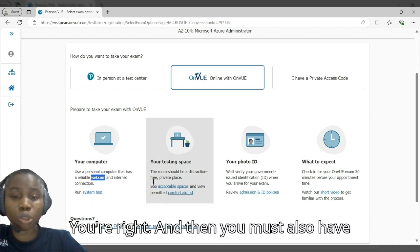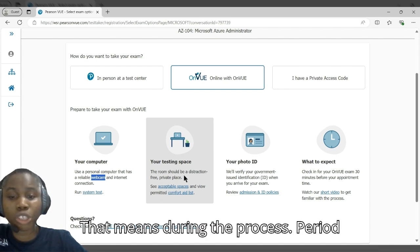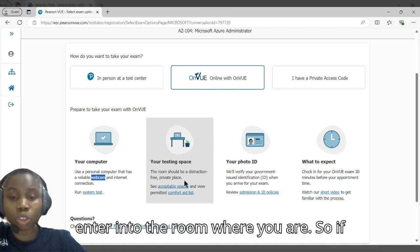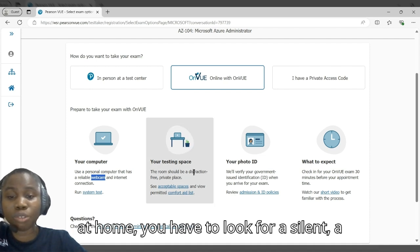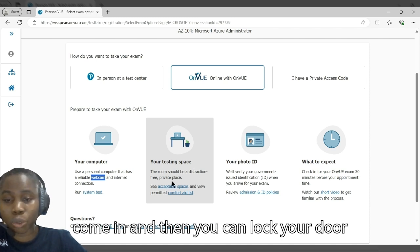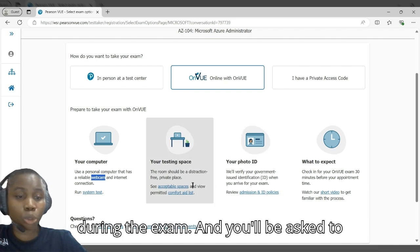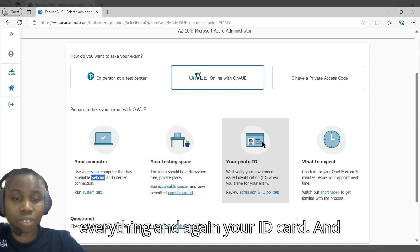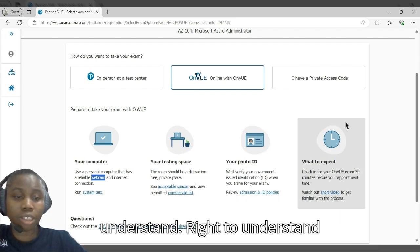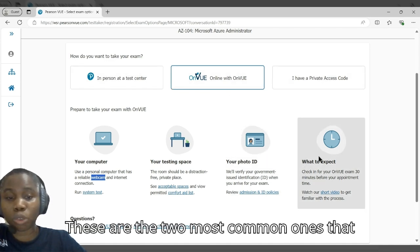And then you must also have a clean desk. So the room should be distraction free. That means during the duration of your exam, nobody can enter the room where you are. So if you know that you are going to be writing at home, you have to look for a quiet place where somebody cannot just come in, and you can lock your door to ensure that you are completely alone during the exam. You'll be asked to show your workspace area and everything. And again, your ID card, and you can also watch this video to understand how the exam is going to go. These are the two most common options that people use.